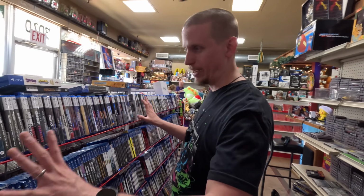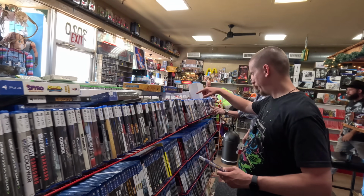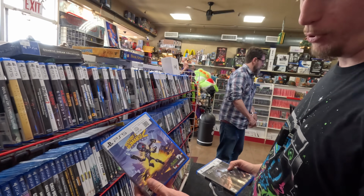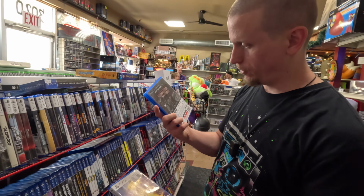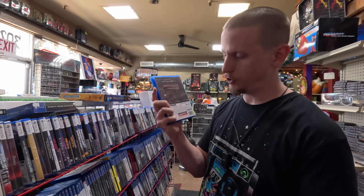As a matter of fact, now I'm looking at the PS5 games. Good selection of PS5 games. A lot of stuff you don't ever see. A couple of games caught my attention that I am going to grab, and that is Destroy All Humans 2 Reprobed, which is the remake of Destroy All Humans 2, and Terminator Resistance Enhanced, which I've heard is a really, really solid Terminator game.